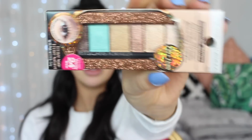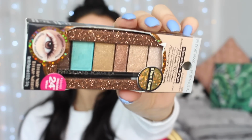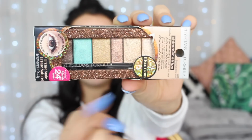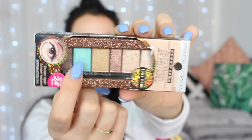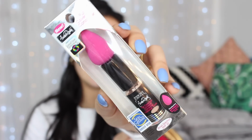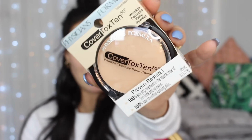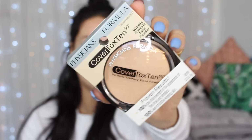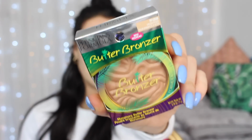And then I got this Bronze Nude Physicians Formula palette, which I loved all the bronzy shimmers. I would like a matte one in this, but you know, we'll see. And then this turquoise really looks gorgeous as well. Physicians Formula, how many times can I say Physicians Formula? Insta Ready Concealer. Then we have a Wrinkle Formula Face Powder. I mean, I just picked it up because it looked good again. I struggle to find really good face powders that don't make you look cakey. So I thought, people that have wrinkles don't want to look cakey, so maybe it's a really nice lightweight powder. And then I got another butter bronzer.